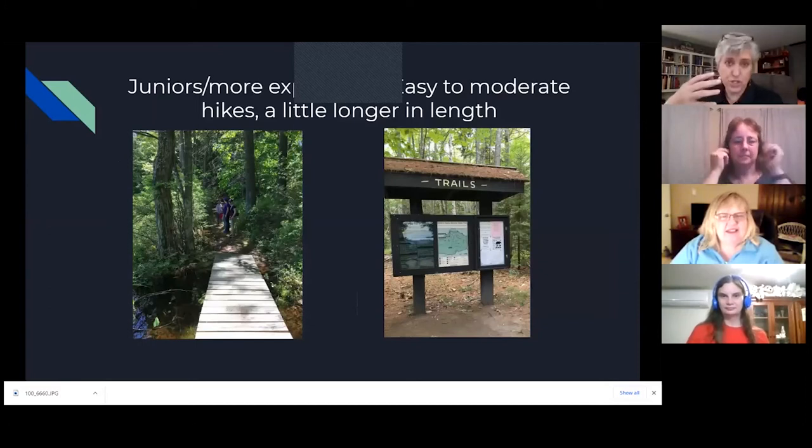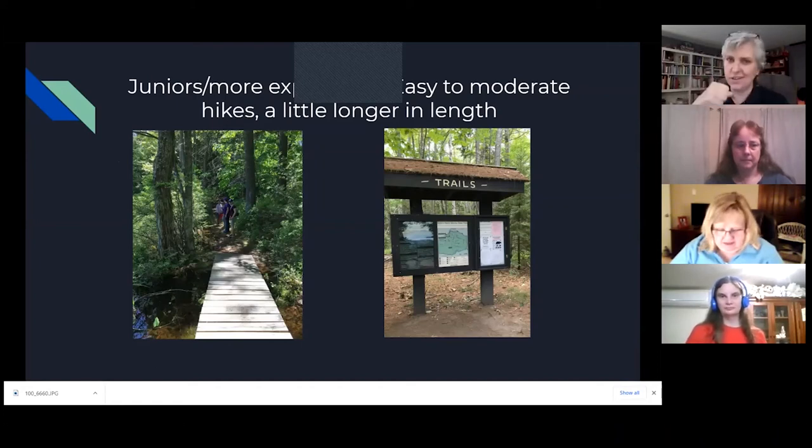So for Juniors, obviously you're going to move up a little bit, still sticking with the easier hikes because you don't want to turn them off at that age. They're fourth and fifth grade. It could go either way. So easy, and the gung-ho hikers could do more of a moderate hike, a little bit longer. The one on the left is at Greenfield State Park. Those are with our Girl Scouts that we have now.